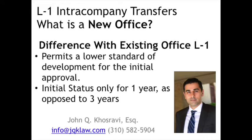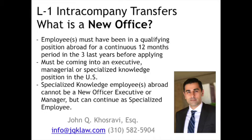Note that the employee or employees coming to the U.S. must have been in an executive, managerial, or specialized knowledge role abroad for 12 continuous months in the last 3 years before petitioning, and to be in one of those roles while in the U.S. Also note, specialized knowledge employees abroad cannot come to be a new office executive or manager, but can continue as a new office L-1B specialized employee and worker in the U.S.